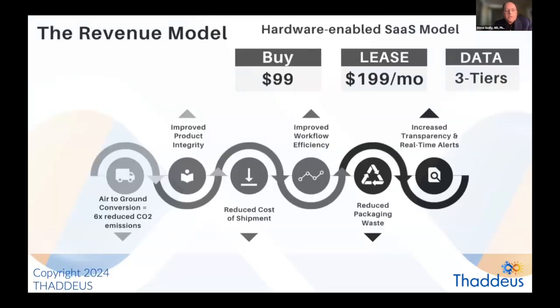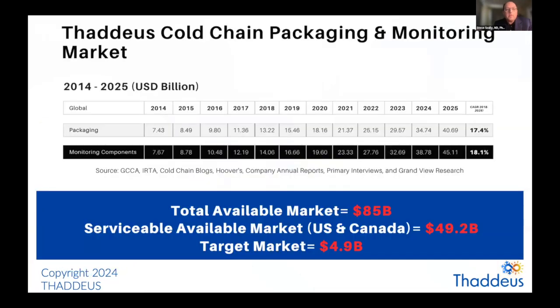So our revenue model is to sell the sleeve for under $100 per item, and lease the cooler for under $200 a month. And we have subscription tiers for the data. The market for the cold chain is very big. It's 85 billion right now. That constitutes both packaging and monitoring.